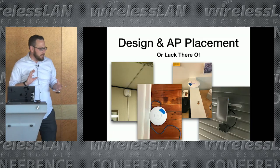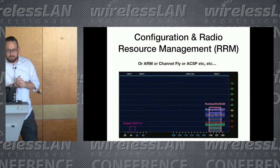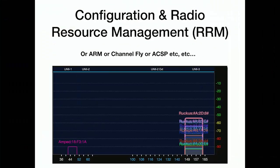And then we'll go into my next big problem, which is configuration and RRM or ARM or whatever your flavor of the week is. In fact, we were recently in a hotel in San Jose at MFD, and every single AP was on a single channel, running wild.